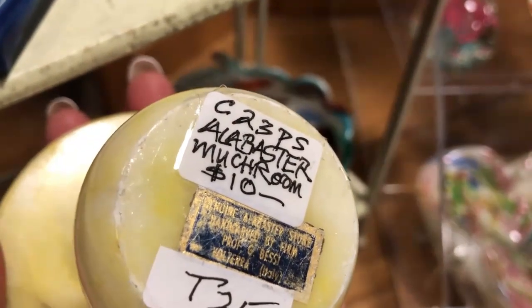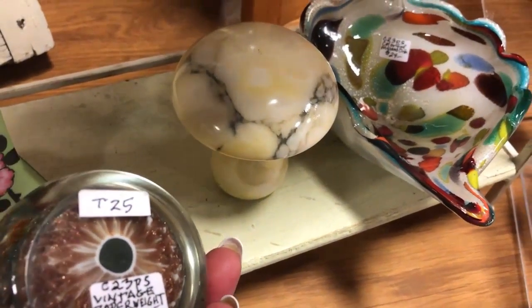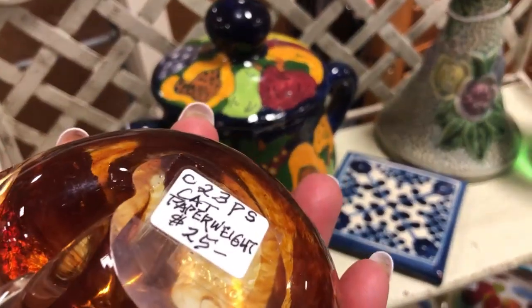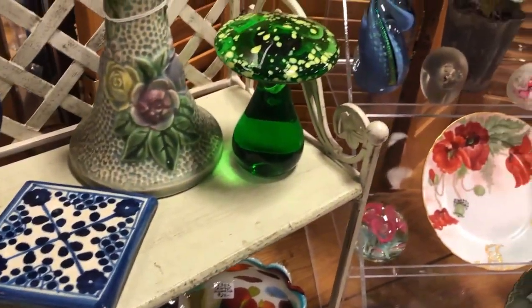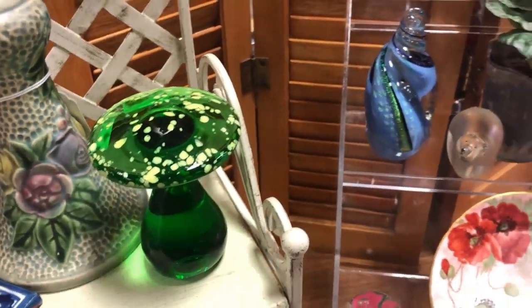Alabaster mushroom, $10. I can't read the maker mark. That's an import, isn't it? Yeah. Very pretty. You're cute, but you're not going to be a Murano. Nope, you are a Lennox, but you're cute. Wow. I kind of want to get that. I might get that tomorrow if that's still here for my coupon.